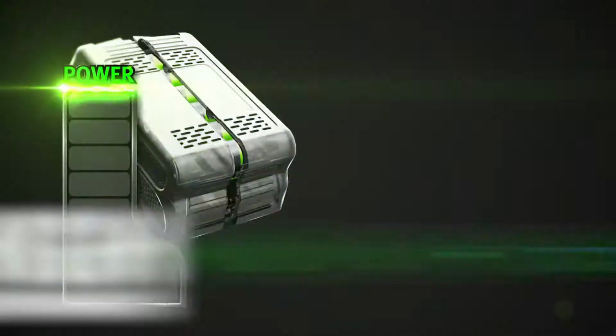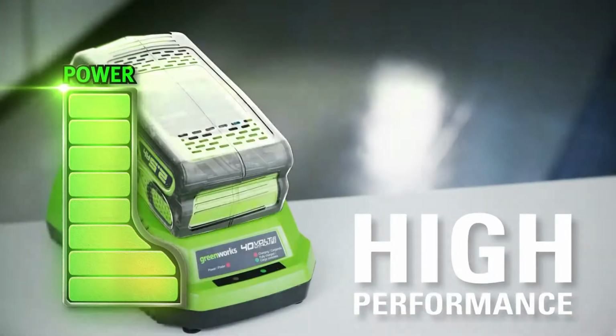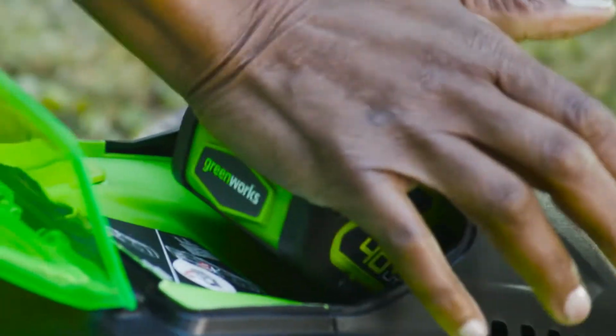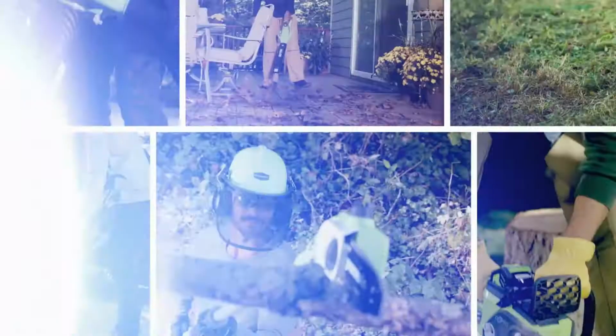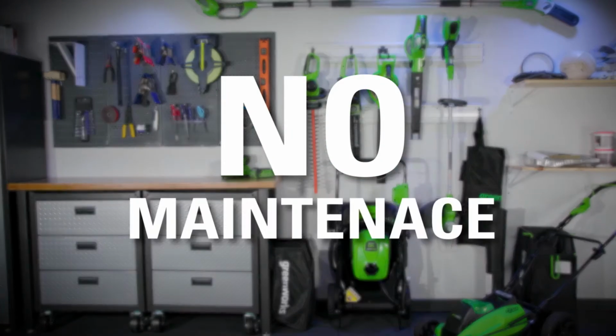The high-performance G-Max lithium-ion battery delivers fade-free power with no memory loss and is interchangeable with all Greenworks G-Max 40-volt tools, the industry's largest 40-volt system. No cords. No gas, no oil, no maintenance.